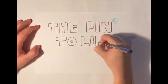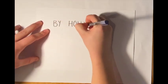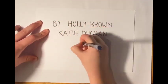The fin to limb transition, by Holly Brown, Katie Duggan and Maisie Parkin.